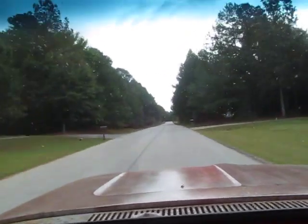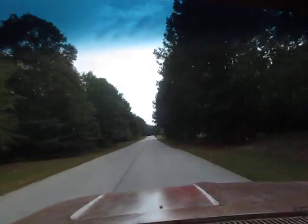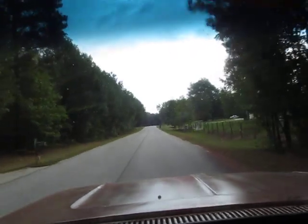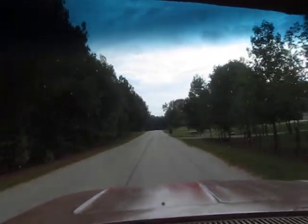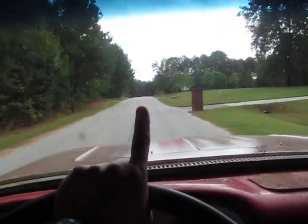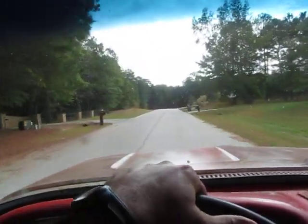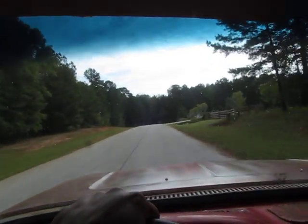Shifts perfectly. Truck just steers perfect down the road. Of course, it's got power steering and disc brakes. Just makes it a very easy truck to drive.